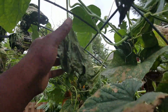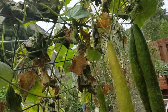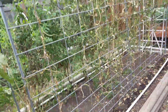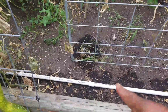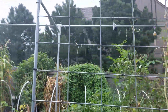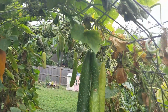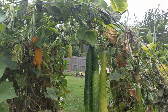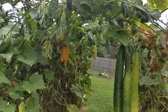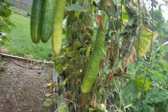And all these dead leaves here, this is actually from a loofah plant that I pulled up out of the ground. Had one on the end here and one on the end there. Anyway, it covered this trellis and made its way all the way here. So I pulled that up 3 days ago, and all the dying leaves are from those, and everything still alive is the cucumbers. So they're doing okay.